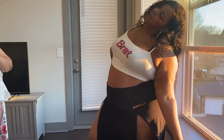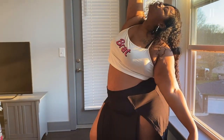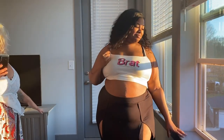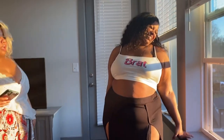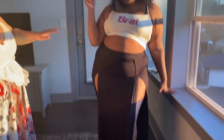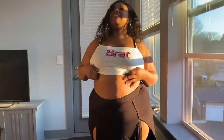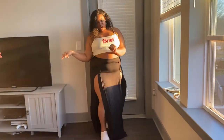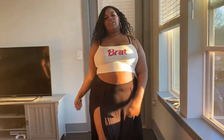We know her. And the top is also 4XL. It was $6. With a discount from a different purchase, it was $5.48. But look at Bae. It works. I like it, and I'm going to use it. It goes together, actually.